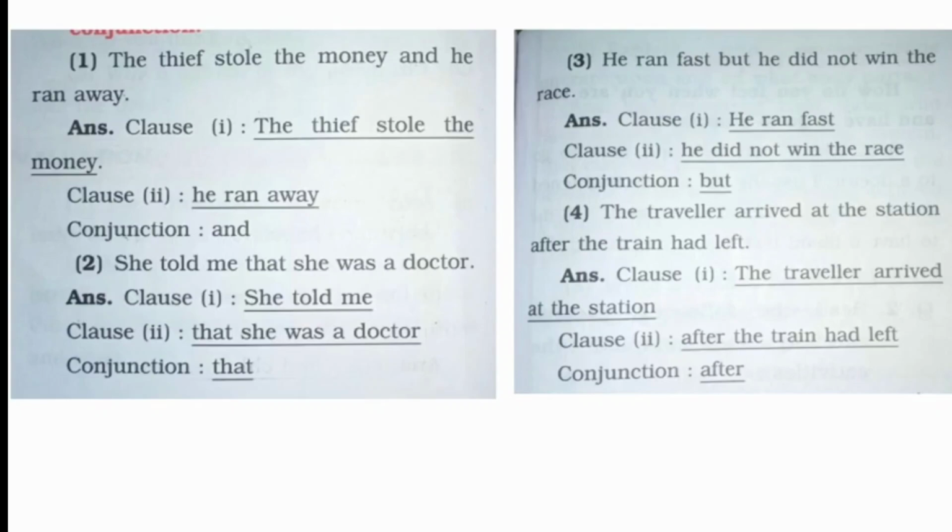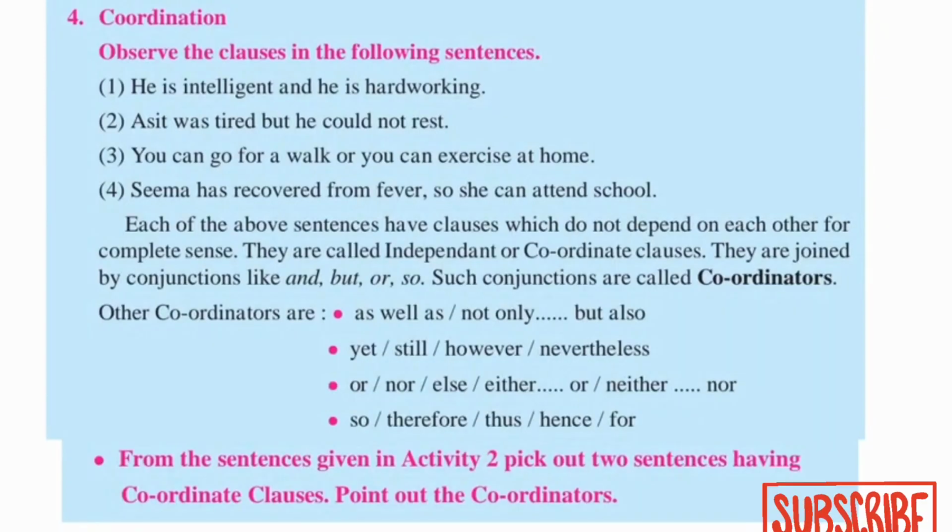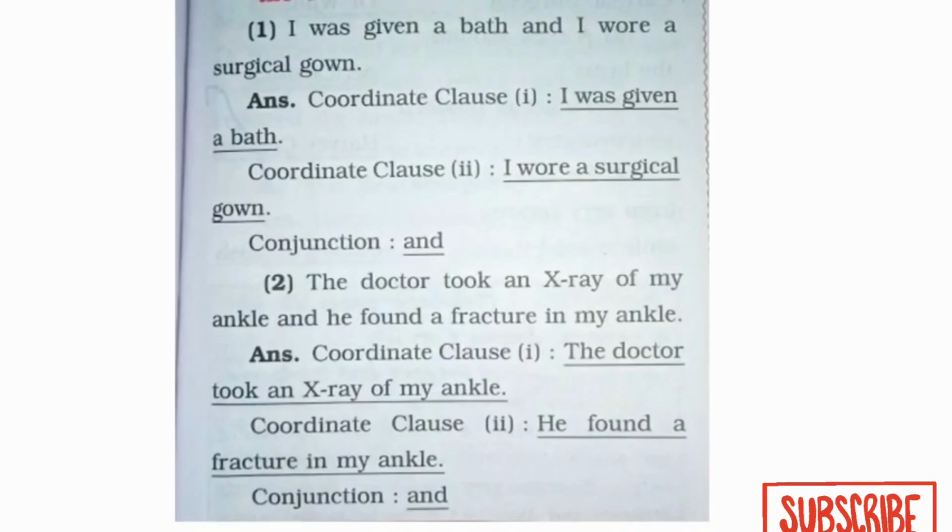The traveler arrived at the station after the train had left. So the traveler arrived at the station, first clause. After the train had left, second clause. And after is the conjunction. So here, this was the conjunction and two clauses were given. Next, here we have to find out the coordinators, where two sentences are joined by one word. So let us begin.